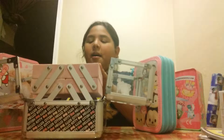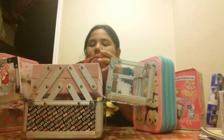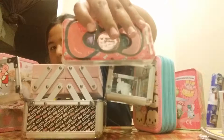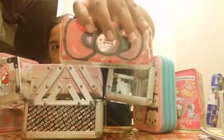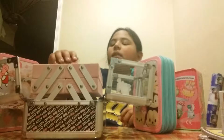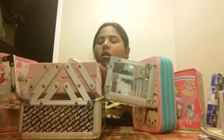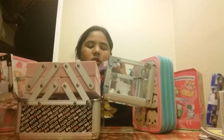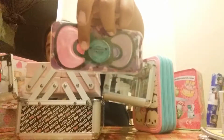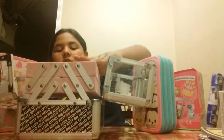Right here on top, it shows lip glosses. This is one, it's a glitter lip gloss. And it shows a reddish and pinkish color, a purple one, a light pink, a dark blue, and a light pink one. And on this side, it shows some shimmer lip gloss. Right here, a light pink, dark pink, blue, dark purple, light purple. And they come with the little brushes.